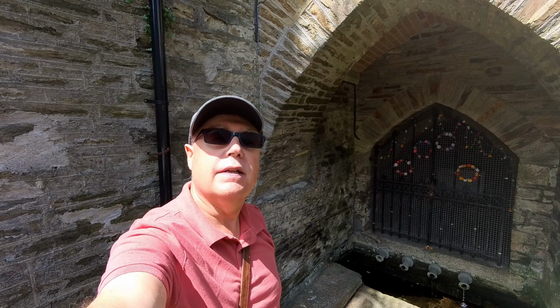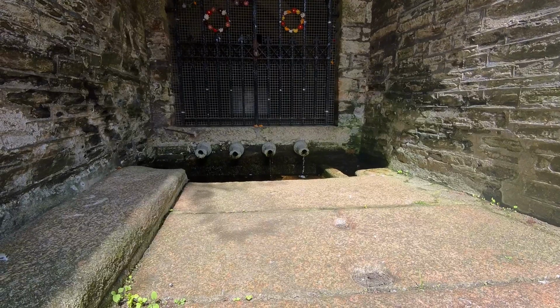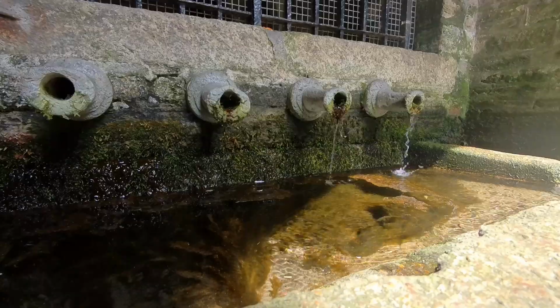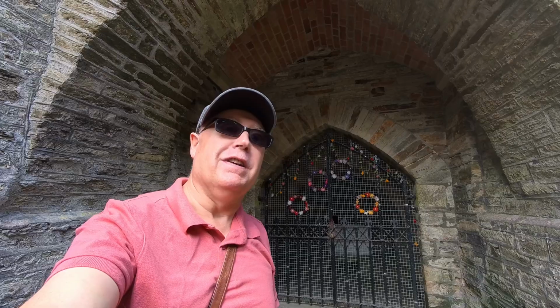Here on Well Street is the Pipe Well, the ancient source of water of the town, the St. Martin's Well. In the past, this water was supposed to give you miraculous healing powers, but now I wouldn't advise drinking it. In fact, you should definitely not try drinking it.